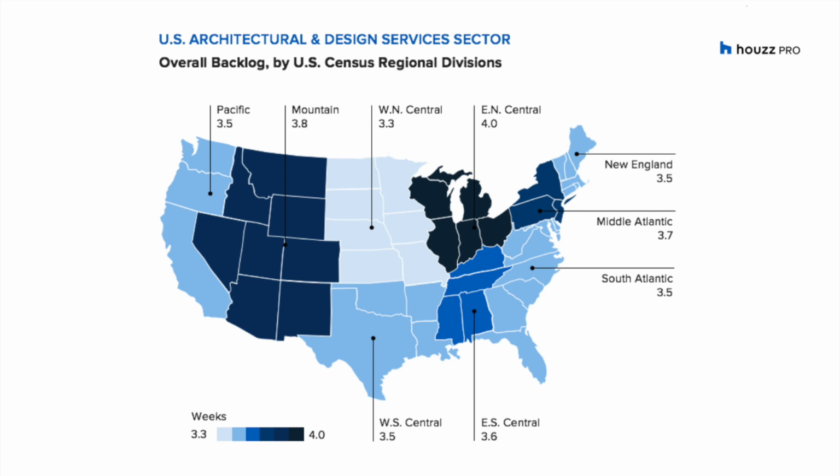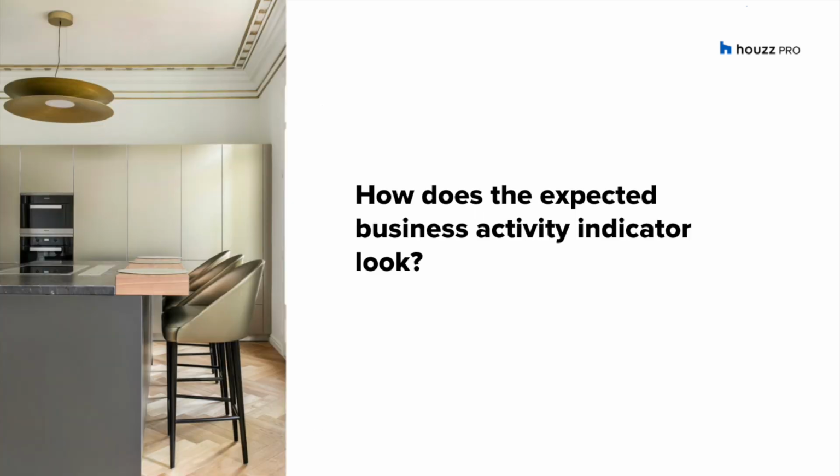That makes sense. Plus, in some areas, construction is considered essential, so some renovation businesses are allowed to operate, so that's another regional factor to consider. And next, let's talk about the expected business activity indicator. How does this look?